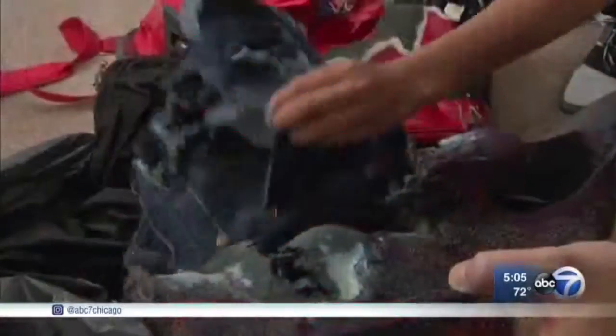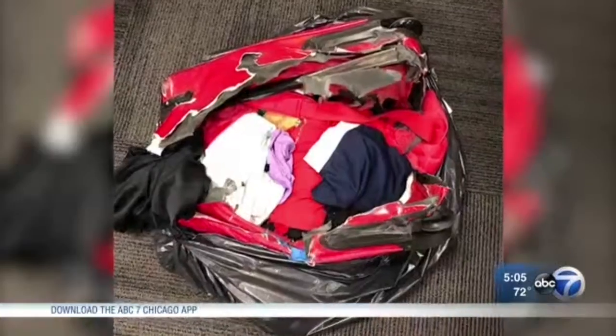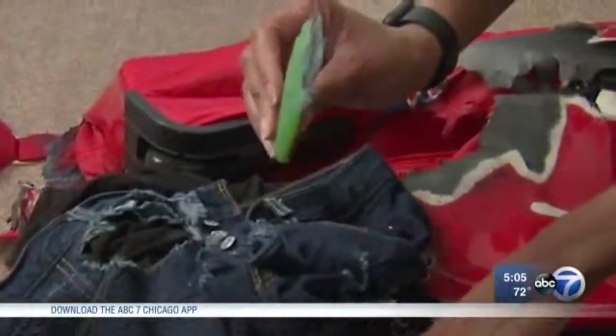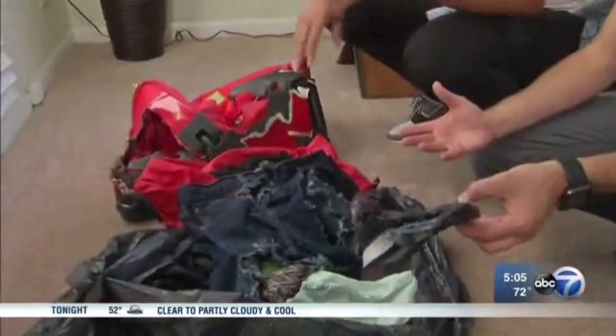All melted. These are a pair of shorts. What if this is what you picked up when your plane landed? A melted tennis shoe. And this is all I have from a pair of sandals. South Suburban Hazel Crest resident Ivy Ford says she was appalled when she realized this mess was her luggage. Who put somebody's stuff in a garbage bag like this? Not knowing the whole time it was mine.